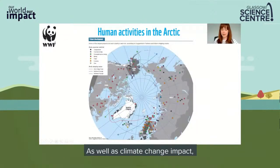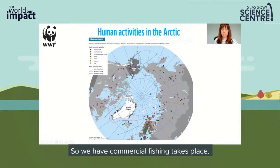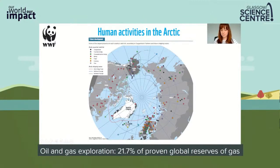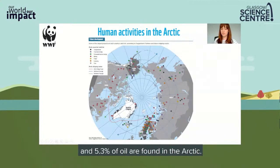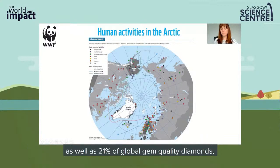As well as climate change impacts, there are a number of direct human activities having an impact in the Arctic. So we have commercial fishing, and oil and gas exploration: 21.7% of proven global reserves of gas and 5.3% of oil are found in the Arctic. Mining: 40% of the world's palladium and 15% of the world's platinum, as well as 21% of global gem quality diamonds are estimated to be in the Arctic. We also have shipping activity and tourism.